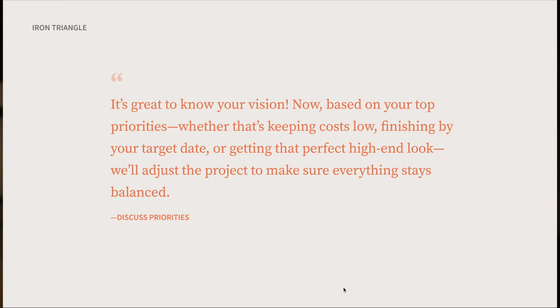You could say something like this: it's great to know your vision. Now, based on your top priorities, whether that's keeping costs low, finishing by your target date, or getting that perfect high-end look, we'll adjust the project to make sure that everything stays balanced.